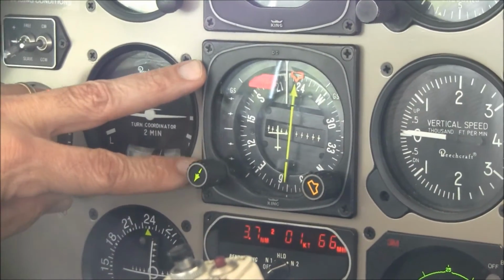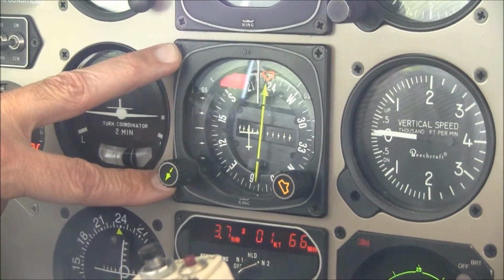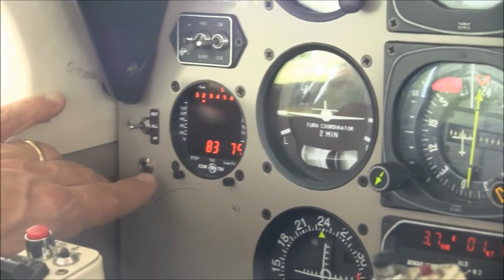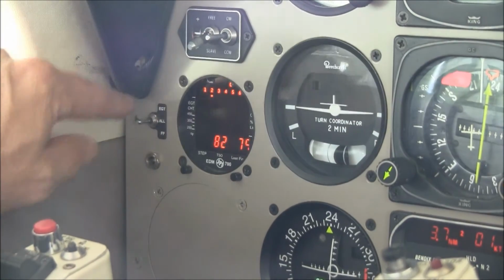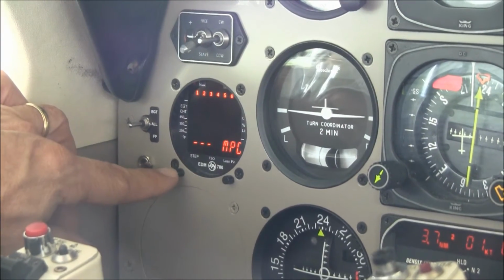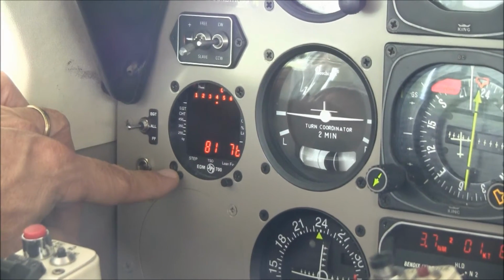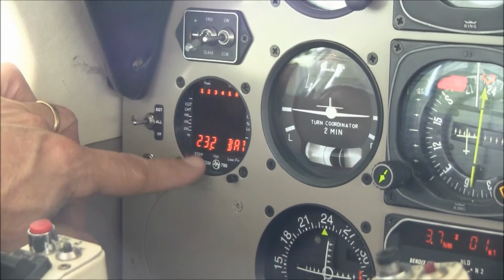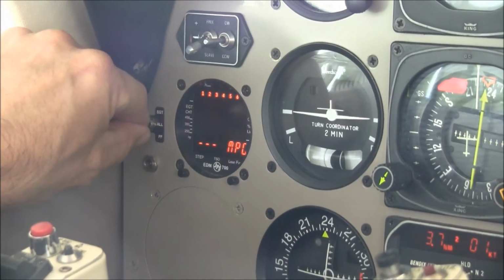In the middle of our six-pack here, we have our King KCS 55A slaved electric HSI system, our electric turn coordinator. To the left here, we have a very nice EDM JPI 700 engine monitor. This one has fuel flow as well, and very nice to be able to look at all 6 cylinders and see just what's going on inside the cylinders with cylinder head temperature, exhaust gas temperatures, our oil temperature, what the battery is doing, our fuel flow, how many gallons are remaining, those type of things.